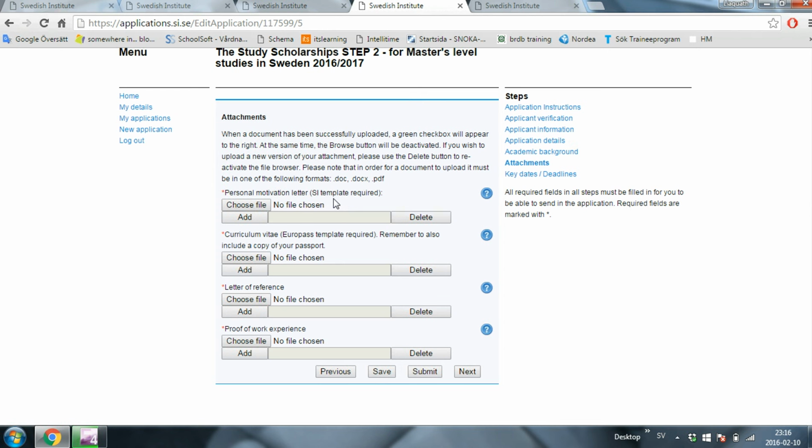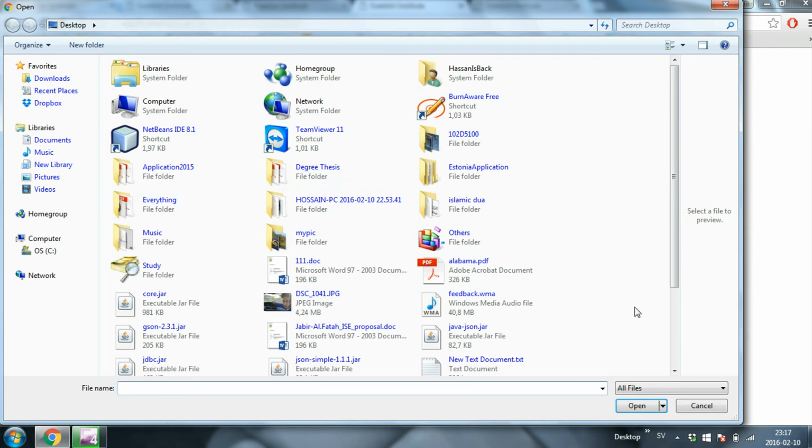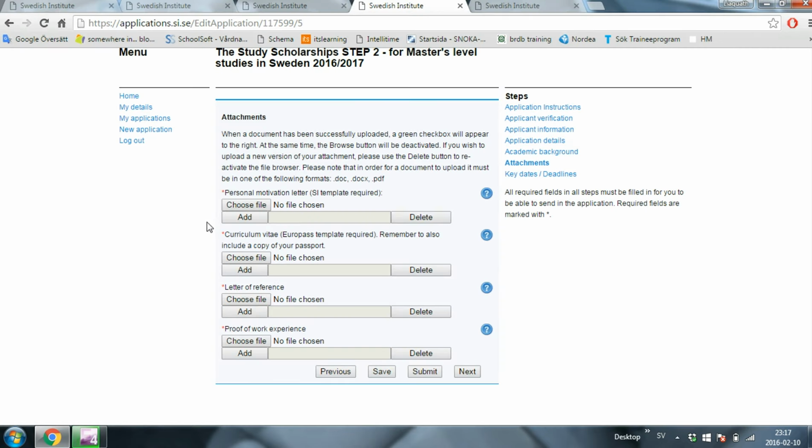SI template required. As I have already shown you, there is a template for the personal motivation letter. We'll go back there later, but you need to choose that file. And remember, this file should be in docs or PDF, but I prefer and I suggest everyone have a PDF, because some documents should be in PDF format anyway, so why bother making two different kinds of documents? It's better you have PDF all the time, so you use PDF. So we will choose a file and then we just add it.